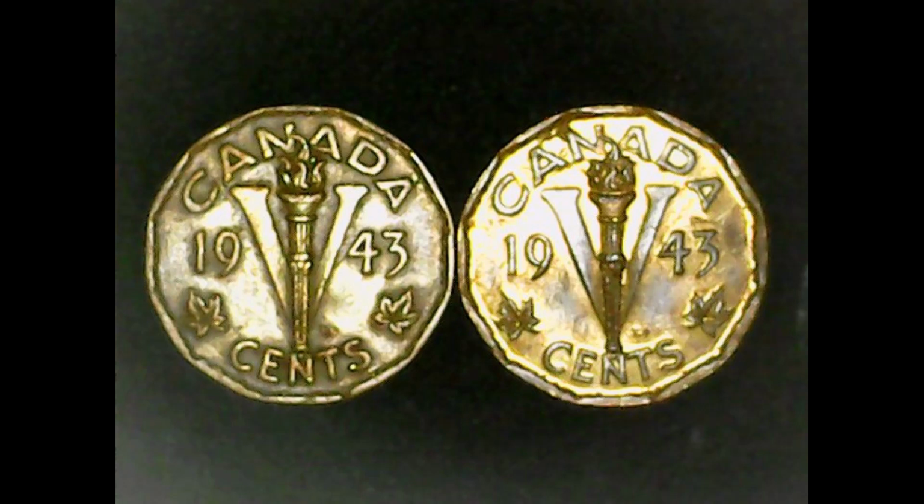Anyways, I hope you learned something. That is all I have to say about the 1943 Canada Victory nickel Tombac.